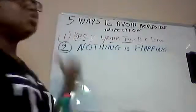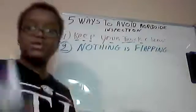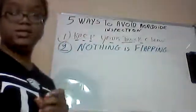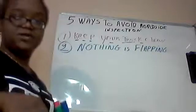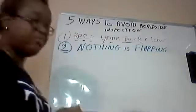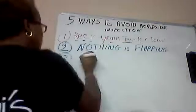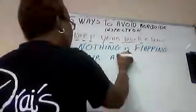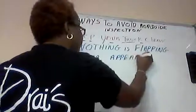So just to remind people, today we're talking about the five ways to avoid roadside inspection or to reduce them. The first one I talked about is keep your truck clean. And the second one is nothing is flapping around your truck. Tie everything, your aprons.